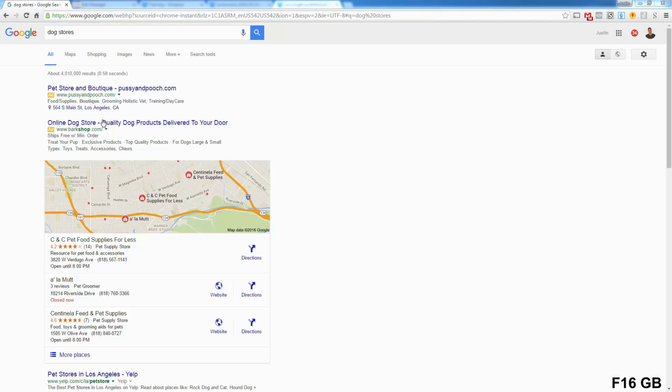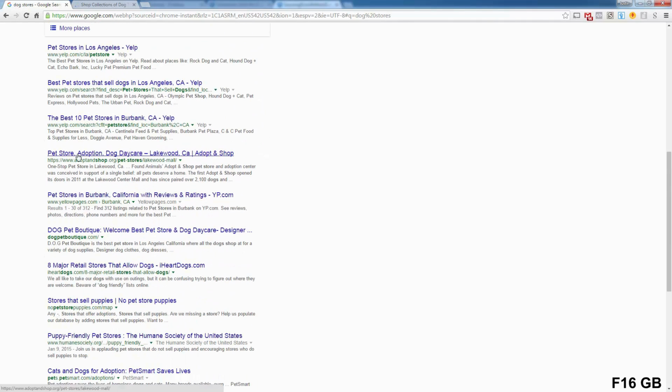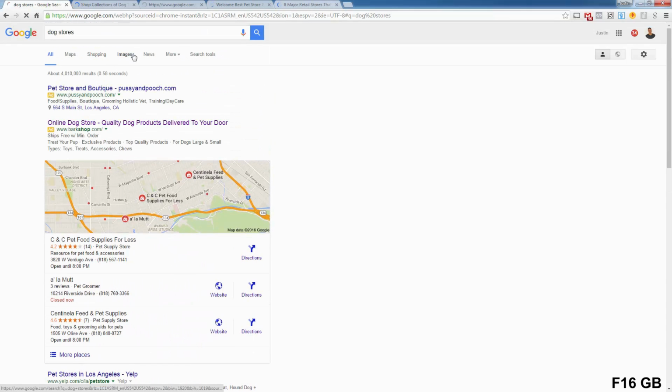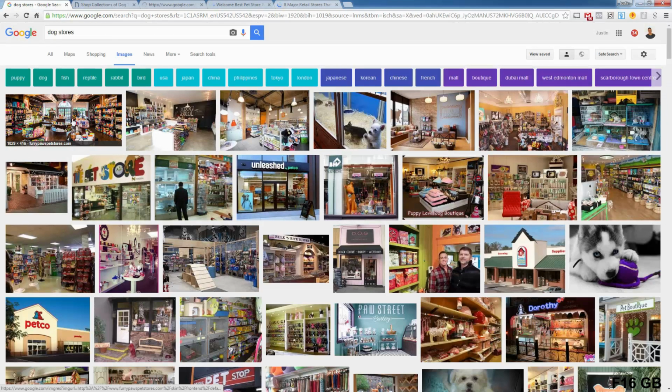So, we can go to some other different stores. I love checking out other stores for sure, because that's going to give you a good example on the commercial side, what people are showing. But I just literally typed in dog stores in Google. I'll go to images as well, and I'll take a look at some stuff here and just get a sense.